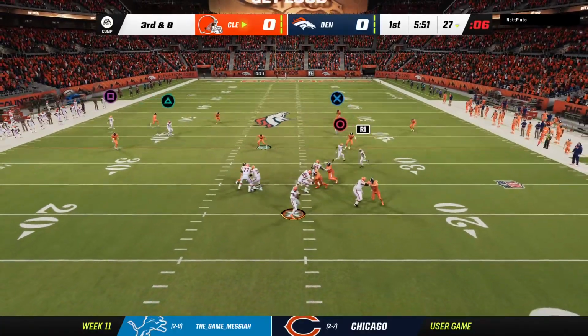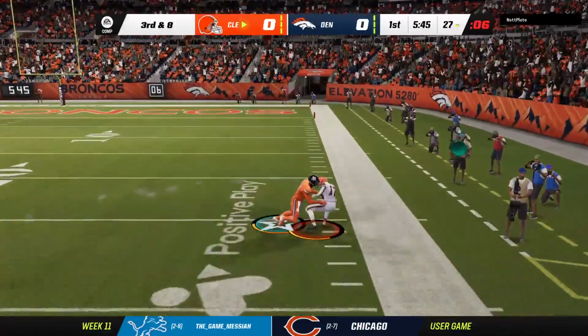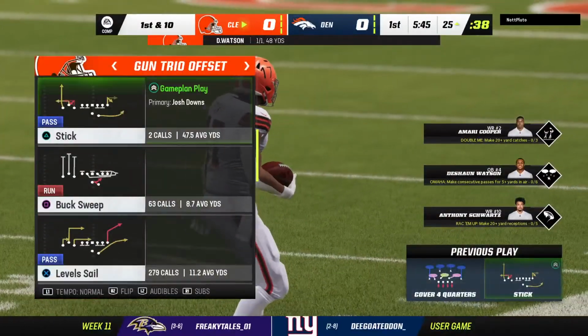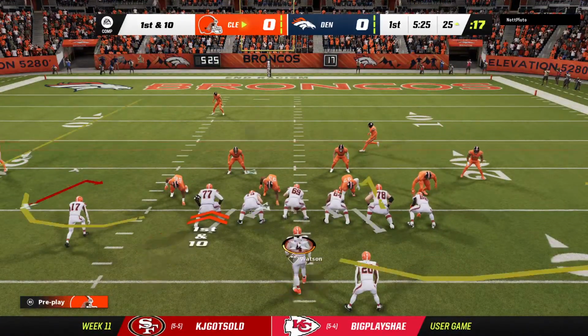Throwing on third down, Watson. Got a man, and he hits him in stride. And he will work his way out of bounds here at the 25-yard line. A big play there on the catch and run. 48 yards.